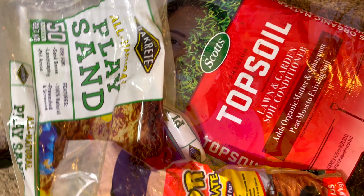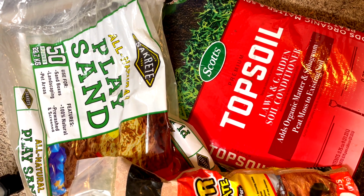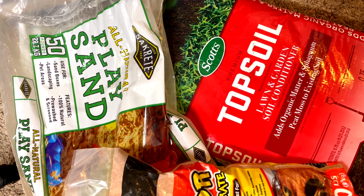After that, we need a substrate for them to dig in. People use a lot of different things for this. Some people will use vermiculite. Some people will use just straight sand. The most popular option for this, as I am making this video, because things change often, is going to be a mixture of 50-50 sand and either topsoil or Eco Earth or something like that.